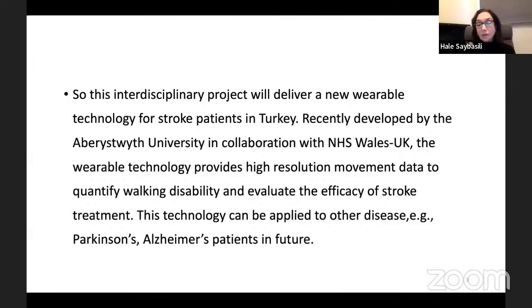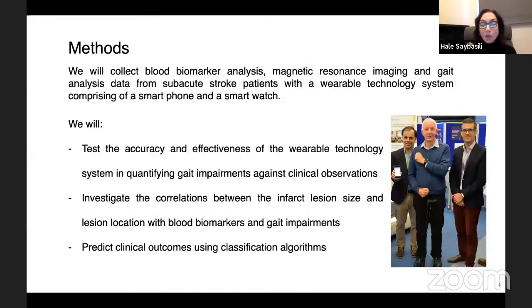And of course, this is not limited to stroke, to movement disabilities, but that can be extended to other diseases, just simply to Parkinson's or Alzheimer's patients in the future, and to just watch them from a distance. So you see the picture of the team together with a patient with the disability.